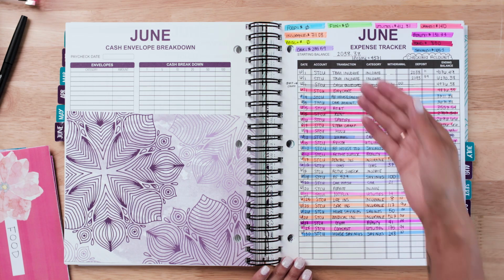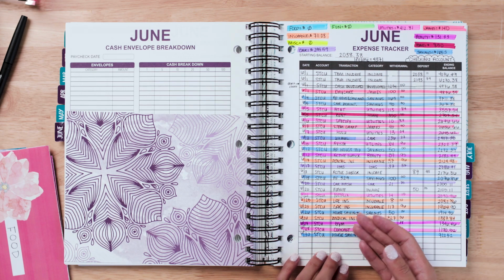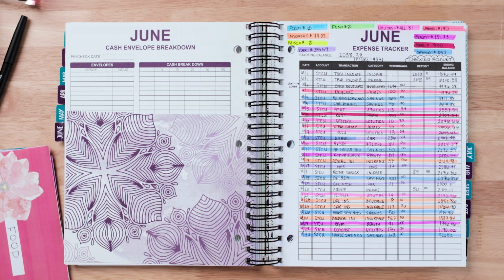But essentially, as you're tracking your expenses manually, you start to notice different things. Certain categories keep popping up time and time again. Maybe it's food spending, maybe it's gas or car maintenance, maybe it's constant beauty purchases, or you're taking your son or your kiddo out a lot for fun activities. Maybe it's a fun category.